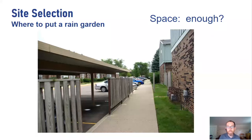So typically, we like to see about 20% space. So if you've got a 100 square foot roof area, we want to see about 20 square foot for that rain garden. That's our rule of thumb for sizing. So in a big building like this is a teeny tiny space right here. It is not nearly big enough. There's probably utilities here as well, and it's very close to the building. So there is not enough space here.